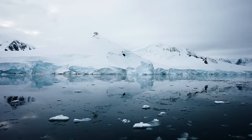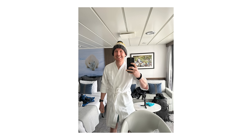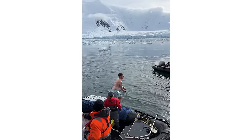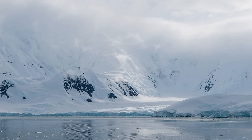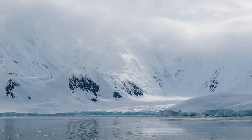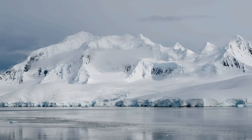The relative peace was then shattered by an Antarctic tradition, the polar plunge. The sea temperature was said to be minus 1.8 degrees C, but honestly, standing around in these less than substantial robes was probably worse than the eventual plunging in, which I strangely enjoyed. As we sailed out of Borgen Bay, the conditions continued to be absolutely incredible, and I just carried on taking images and video clips, and I honestly didn't want this portion of the trip to end.